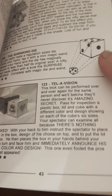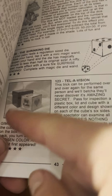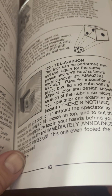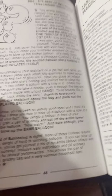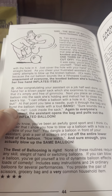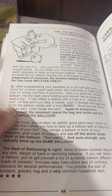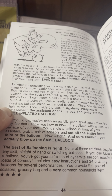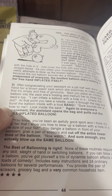Television. Spectator puts this picture block inside the box and then hands it to you, and you can tell them what picture is on top. It is so easy to do. There's nothing gimmicked. Everything is examinable. The best of ballooning. Wish I could have got this, because I do a lot of balloon animals. I thought it would be a fun thing to do in my kids show.